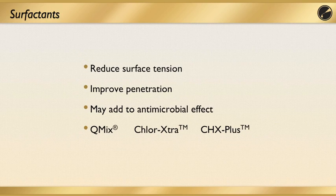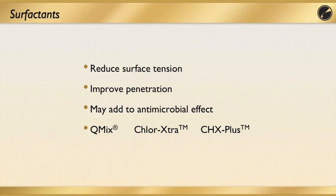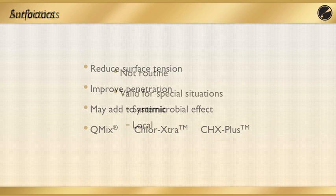And then we have a material, surfactants, which people put in our irrigating solutions, which reduce surface tension. If you go back to freshman chemistry, you'll remember using a solution in the micropipettes that reduces the surface tension and the van der Waals forces, which will then allow the solution to move down into very, very small spaces. It has no antimicrobial effect, but improves penetration into very small areas of the root canal system. It's found in Q-Mix, Chlorextra, and Chlorex Plus.